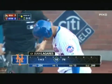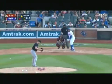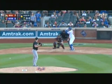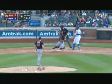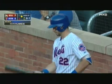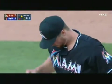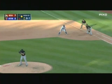So 1 out and 1 on. Now Juan Lagares, 1 for 3 on the day. Flores at first and 1 out. And he takes a fastball for a strike at 99 miles an hour. Hardest throw in baseball, Gary, from 60 feet. Not 60 feet 6 inches. From 60 feet. Just make up the rules as we go along.